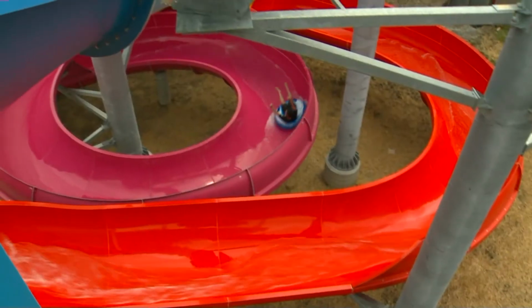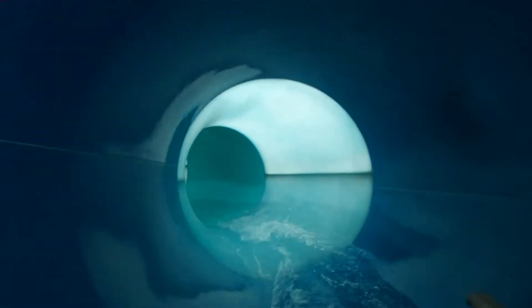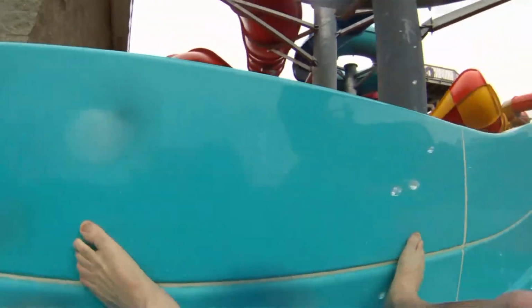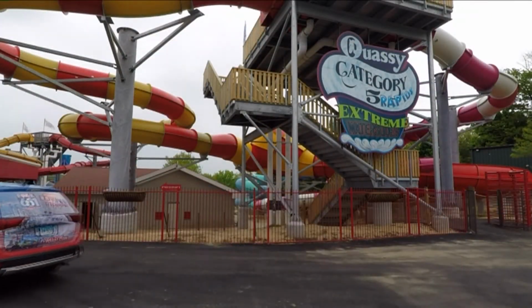On a hot day, Quassy's new rides will still keep in line with something old the park is known for. You know, it still has the same charm that it's had for a long time. Now someone hand me a towel and a comb. Day tripping in Middlebury, Matt Scott, Fox 61 News.